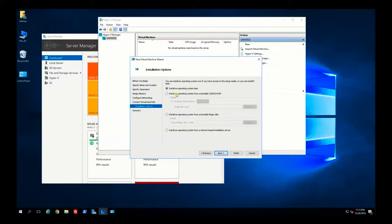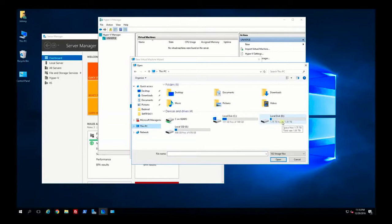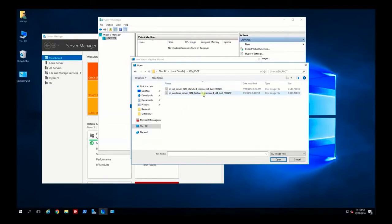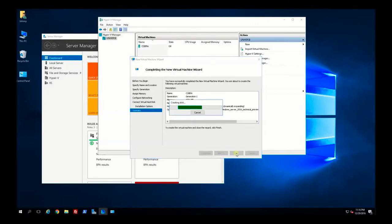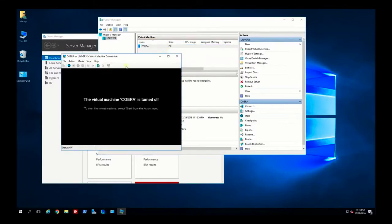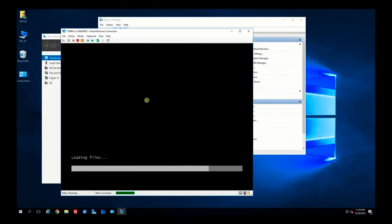And I do want to point it to a bootable CD-ROM. I'm going to browse to that, which is on my D drive here, under ISO root. I am going to select an outdated version of Windows 2016 Technical Preview. I'm going to click Next. And this will simply start the installation here. Once I right click and say Connect and turn on the virtual machine here, it will go into basically the post boot up mode as it normally would, loading the files.